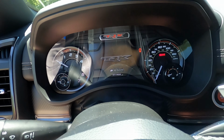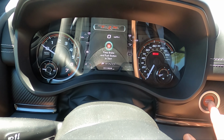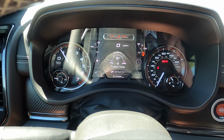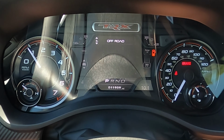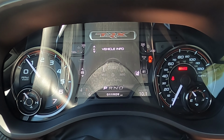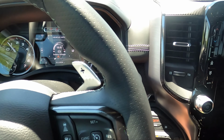Let me show the people this. We get some really neat things here. All your different modes you can change real quick. Of course, you can't really show it right now. Well, we're just going to start it. It sounds great. It does sound good, but you get all kinds of cool dials. I really love what they let you do here. You can toggle through all kinds of modes and different pages, and you can customize them. That part is really neat, and you get all the info you need, from oil temp to trans temp to oil pressure. That's really cool.